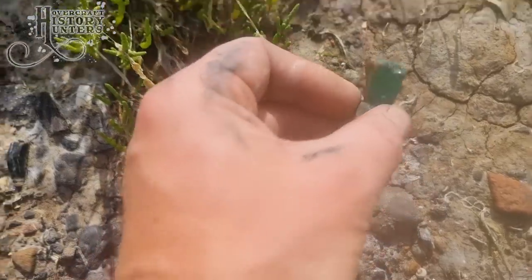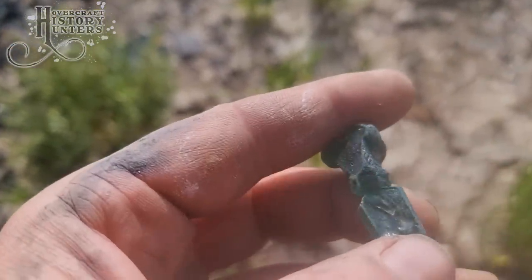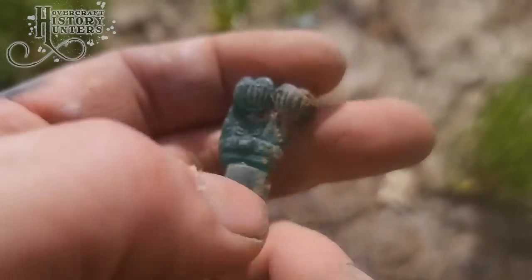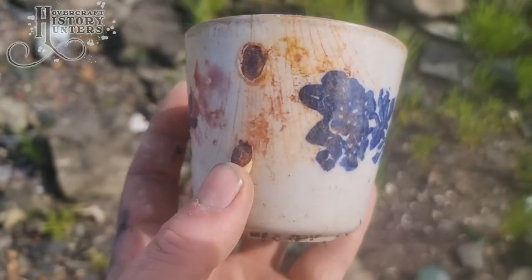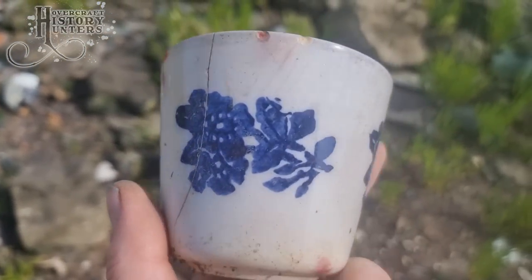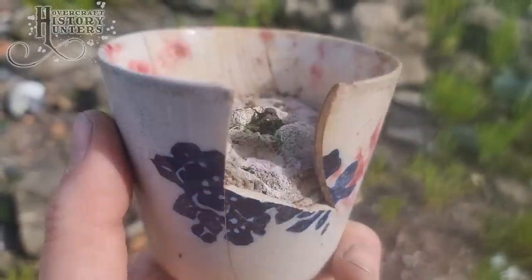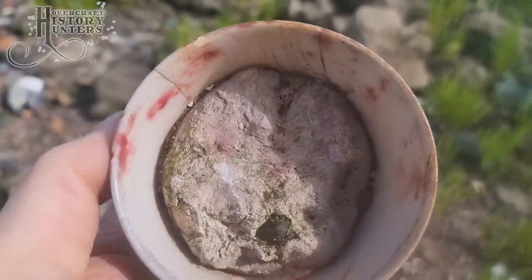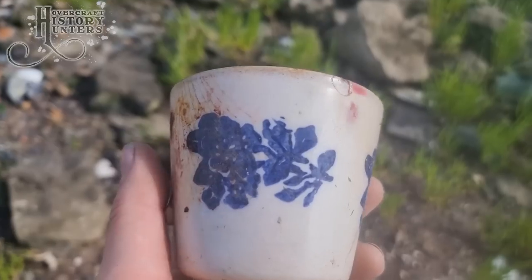Oh, we have a little stopper here. Oh, shame it's not complete. It's like it's been sliced in half, but it was a very nice Prince of Wales feathers sort of idea. Well, this is beautiful. It's a spongeware teacup. Unfortunately, it's got a bit of a breakage there, but it could be repaired if someone was inclined. A load of cement in it, though. As strange as that, it's like someone's used it for mixing. It's pretty cool, though.